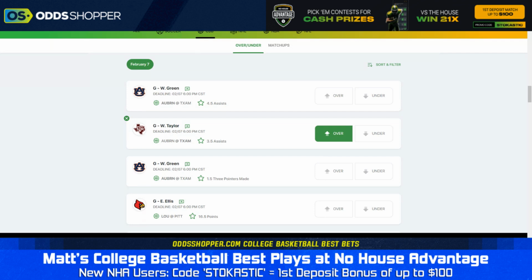He has an assist rate of 29.5% on the year, and that's jumped to 32.5% in the last 3 games, even with that foul performance. Nothing in this matchup suggests that Wade Taylor should not be assisting, so we already have him averaging more than the listed prop. Again, he averages 4 per game, and that's in just 27 minutes. If he sees his normal 30-plus minutes here, Wade Taylor should walk over this 3.5 assist prop with ease.